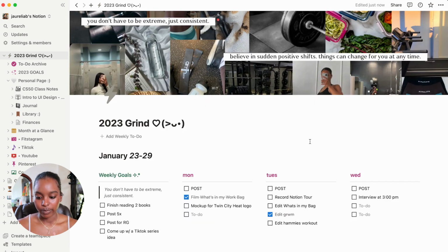So yeah, that is basically my Notion setup. Like I said, it's really simple and it goes straight to things that I need, and it's just not convoluted. It's just straight to the point.